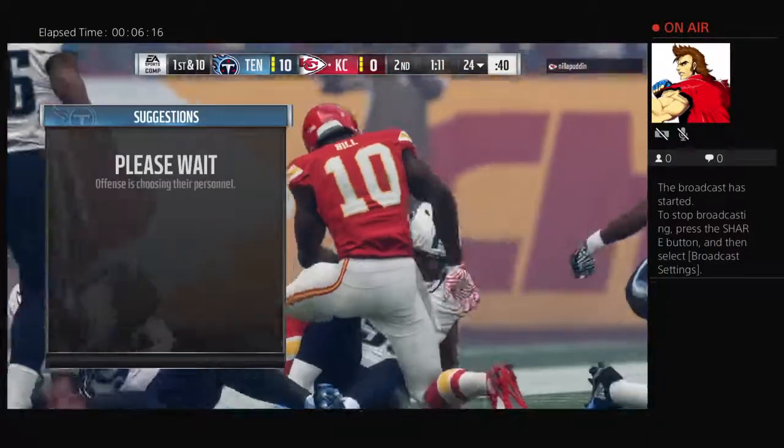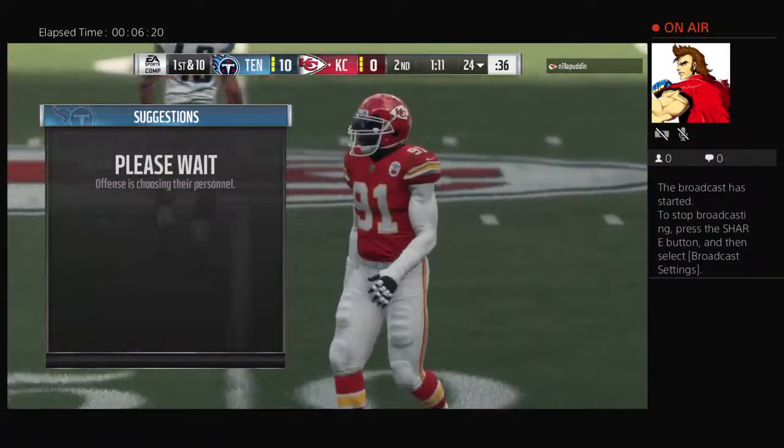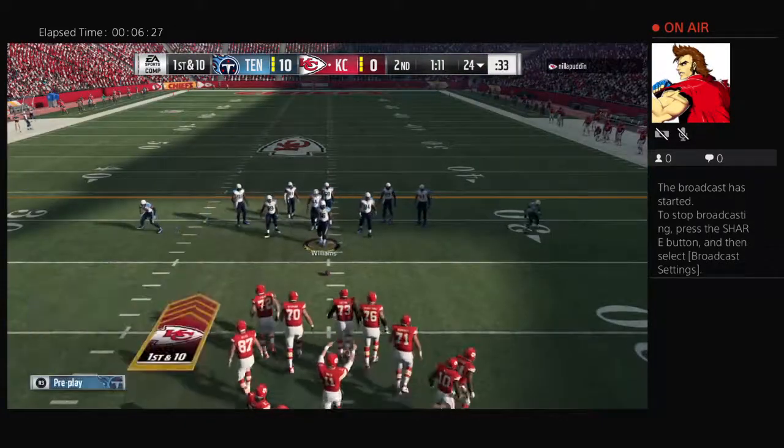43-yard punt, but they get 9 back on the return, and it's Chiefs football, 1st and 10. And now here comes Kansas City. And it's been a miserable start for them offensively. Obviously, 2 drives, 2 interceptions.